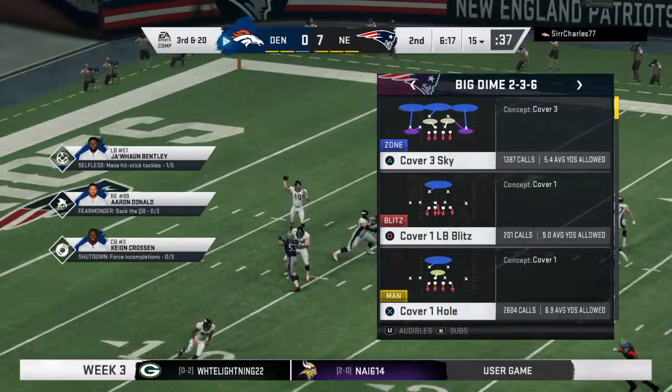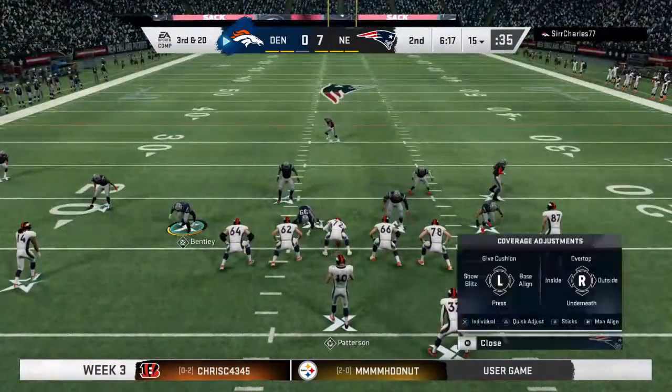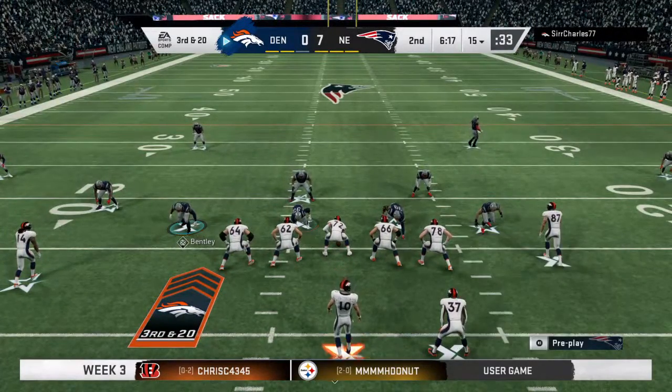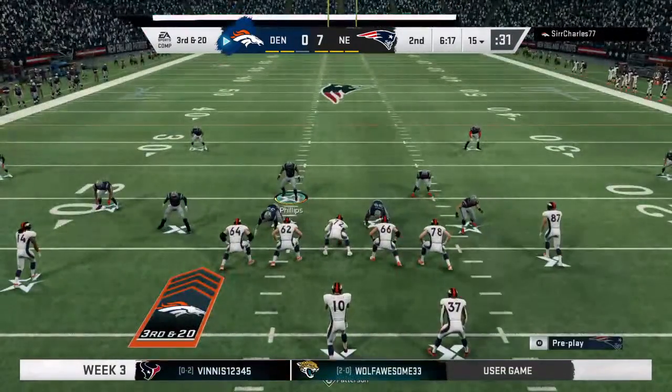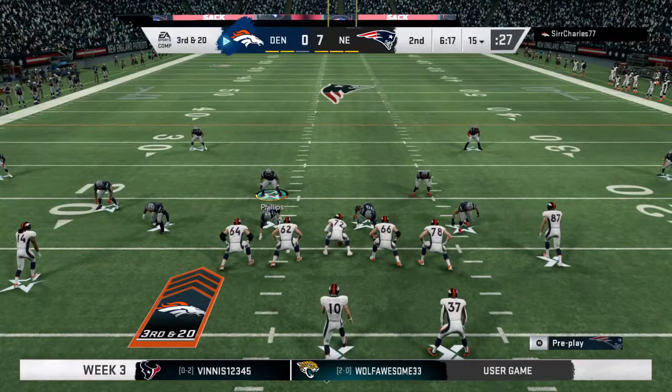A second down pass play there, but it's incomplete. Didn't have a receiver open downfield, as it turned out. Couldn't even find his outlet man because of the coverage. It was way too tight. Unable to find anyone open.